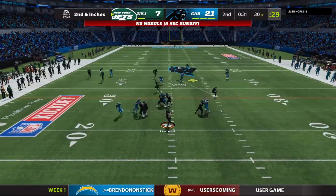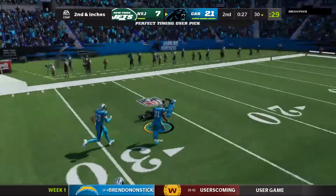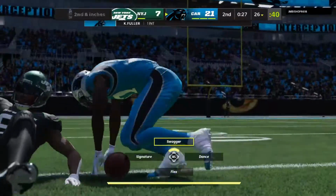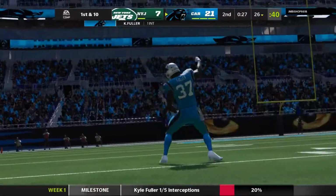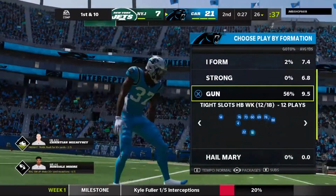On 2nd and inches, Lawrence. He'll let this go deep for Bourne. And his pass is intercepted for the 4th time today. Picked up by Kyle Fuller. And the Panthers are going to have it here just past the 25.